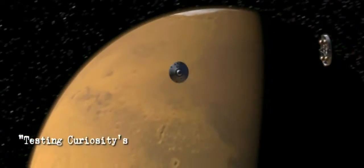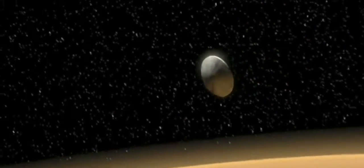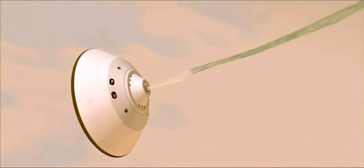When the MSL spacecraft hits the atmosphere, it's going very fast. Fortunately, the heat shield, through friction with the atmosphere, absorbs 98% of all of that energy. So we start off at 17,000 miles an hour, and we can slow down to about 1,000 miles per hour. That's the point where we have to open up the parachute. The problem is, on Mars, the atmosphere is so thin that even at 1,000 miles per hour, we're not generating that much force. So we need a really big parachute.